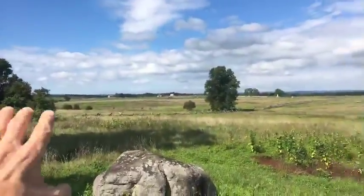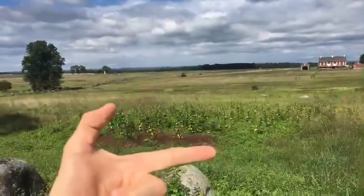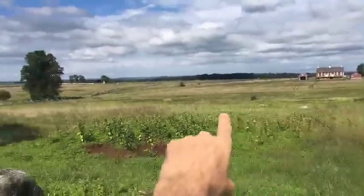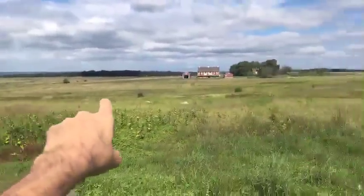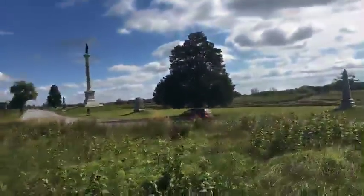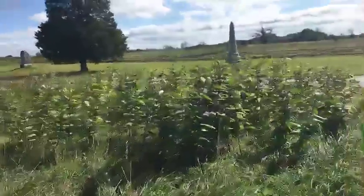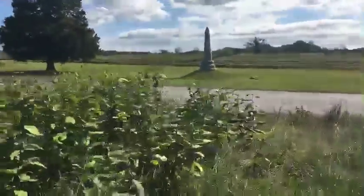I'm going to move north a little bit from here, but on the second day, the Union forms in the shape of a fish hook like this. This is behind me, and this is right in front of me. So the fish hook sort of goes along this ridge I'm on here. Cemetery Ridge curves around Cemetery Hill over to another hill called Culp's Hill over there in the distance. I'm going to continue to move, hopefully in hopes of getting a better connection over here as we go.